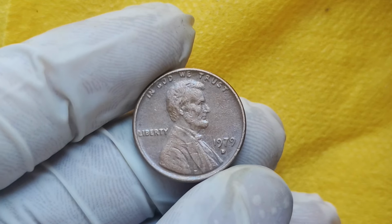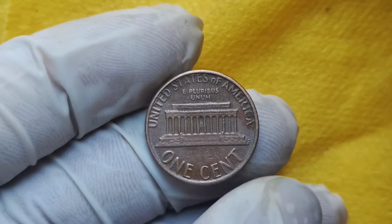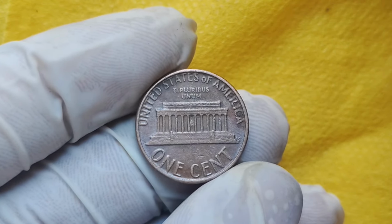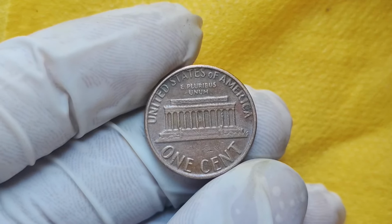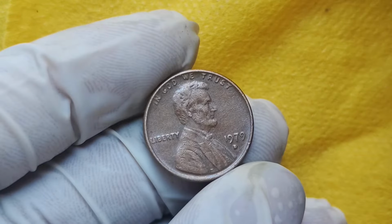One of them was recently graded by PCGS at MS-67 and sold for, you guessed it, $1.8 million. That's right, someone out there is holding a penny worth more than a Lamborghini, a mansion, and a lifetime supply of cheeseburgers combined. Alright, this is where things get exciting.